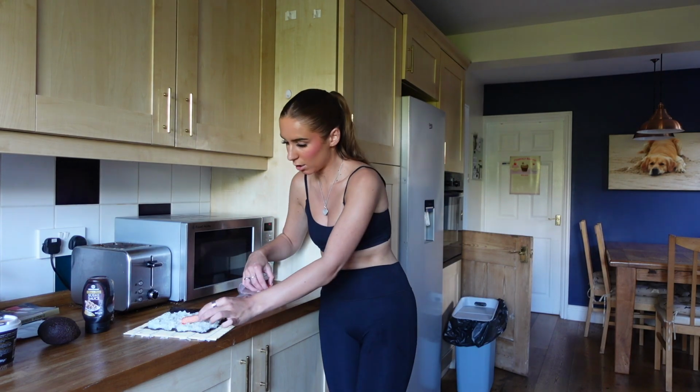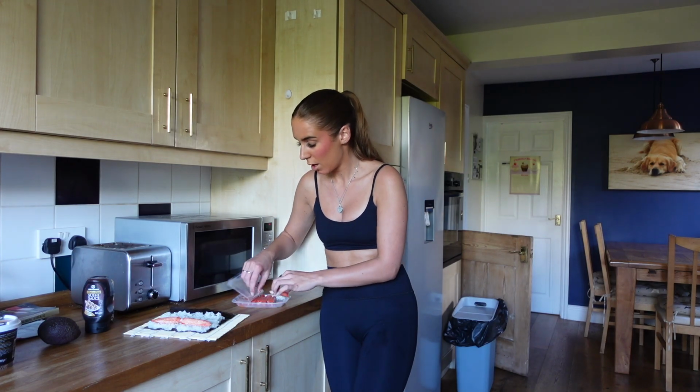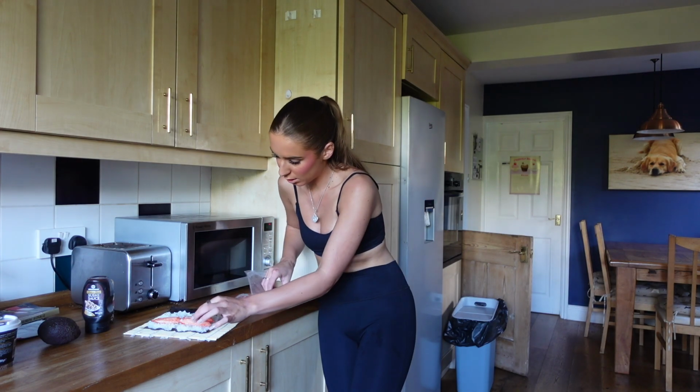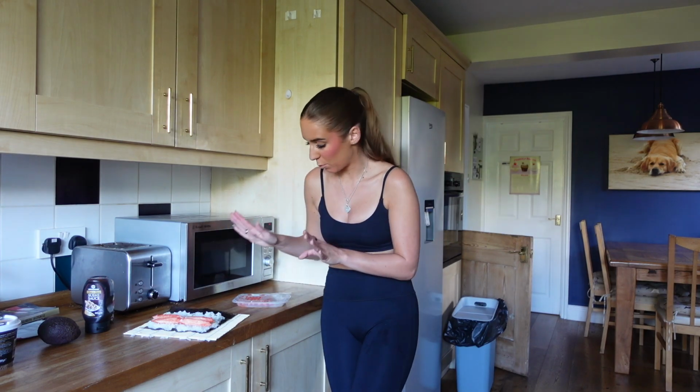I'm just gonna chuck a couple of these in, and then I'm gonna cut up the avocado into some little cubes and add that in. I feel like maybe 2, and then if I put the avocado on top, then we can roll.